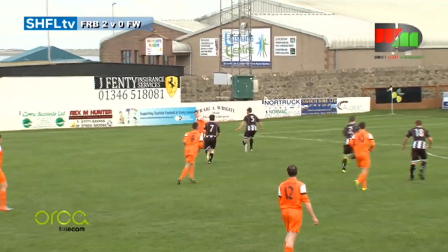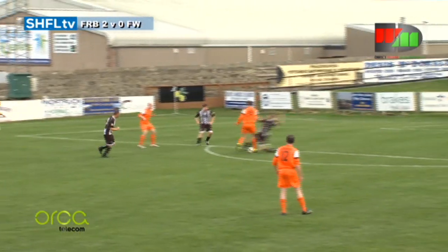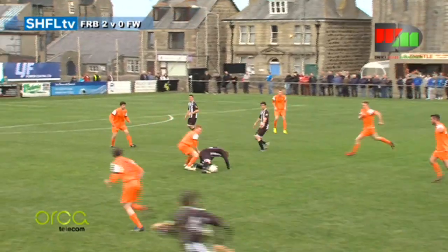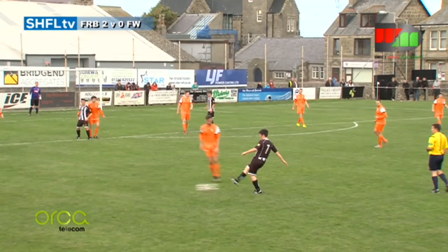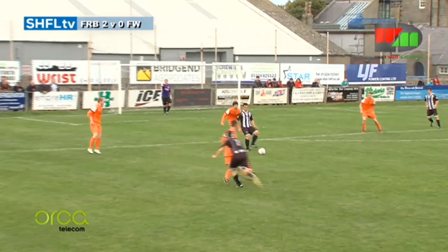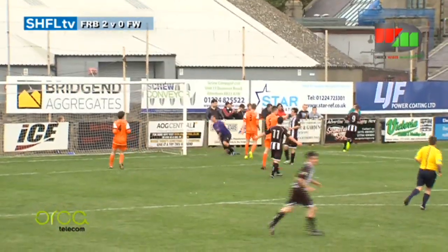Fair play to Fort William, they keep plugging away. This is Craig Mainland. Into the box it goes, the trialist fouled on the edge, and a snapshot over the crossbar. Free kick goes the way of Fraserburgh. Ian Fogel upset about the decision. Here's Johnston. Goes back the way to Mark Cowie. Johnston once more down the near side. In goes across towards the back post, and the header from Fowley was off target.